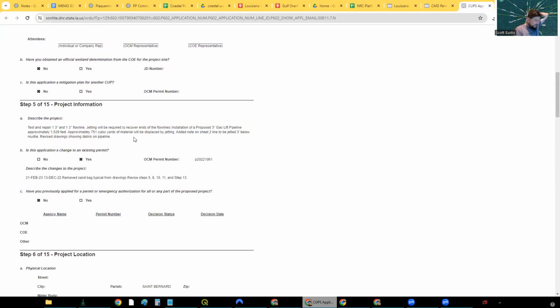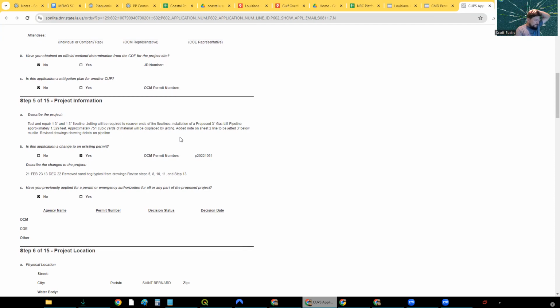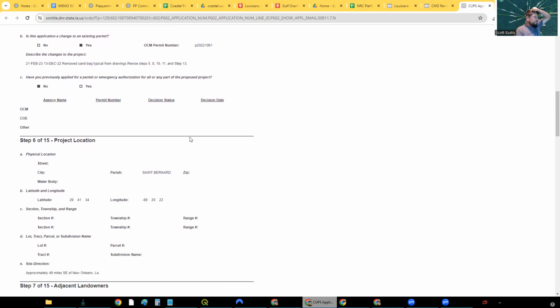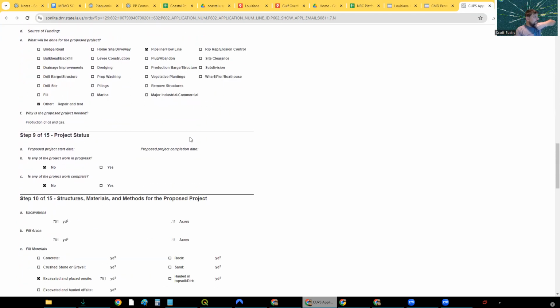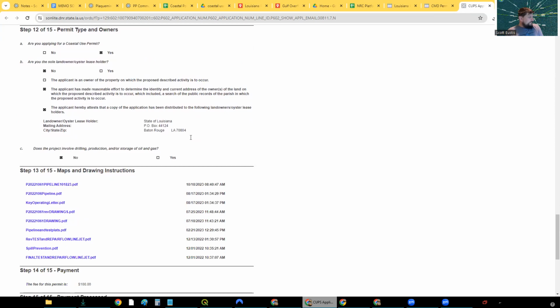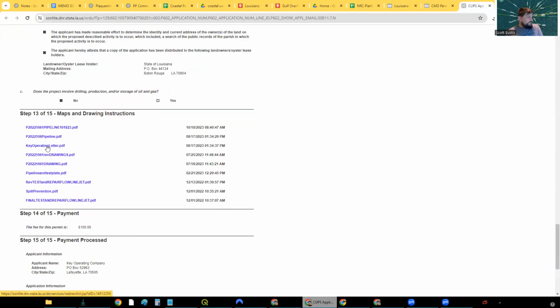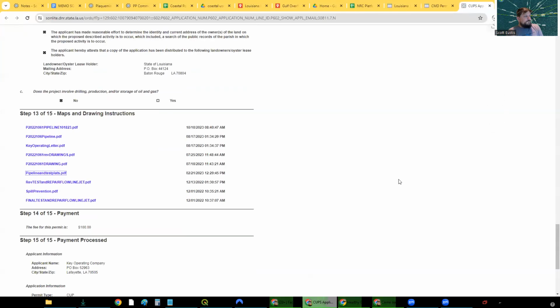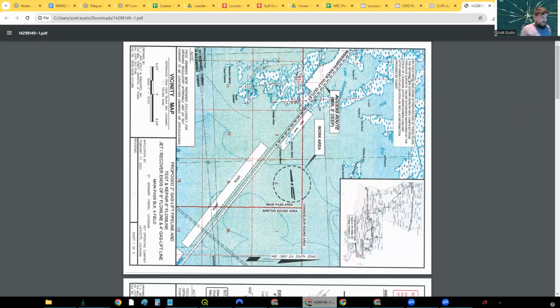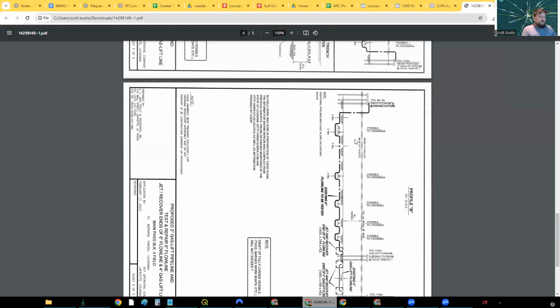This is test repair for a flow line. It is in Oyster Bottoms. So, you know, who built this platform? We don't know.